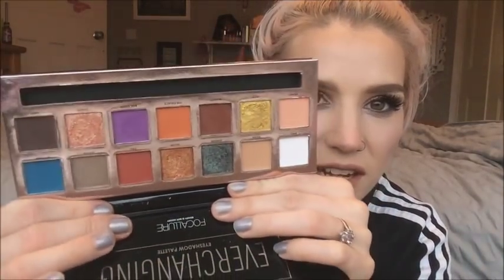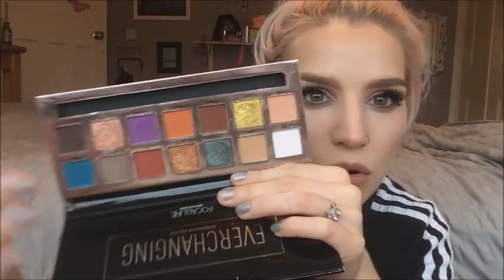You look at these shades, the bright purple, the turquoise, the emerald and the gold, and you're thinking vacation. I mean, let's go to a tropical island and just party.